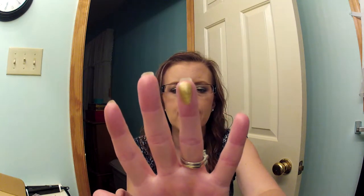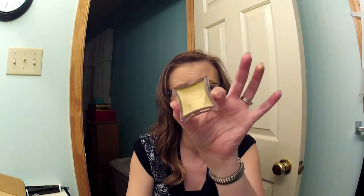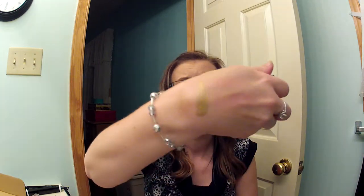It is so creamy, guys. Look at that. My goodness, it's beautiful. Now she did tell me that this will crease, so you have to use it with primer. I don't even care. It is so darn pretty. Something else that'll be great for fall. Okay, so that was everything in that box.